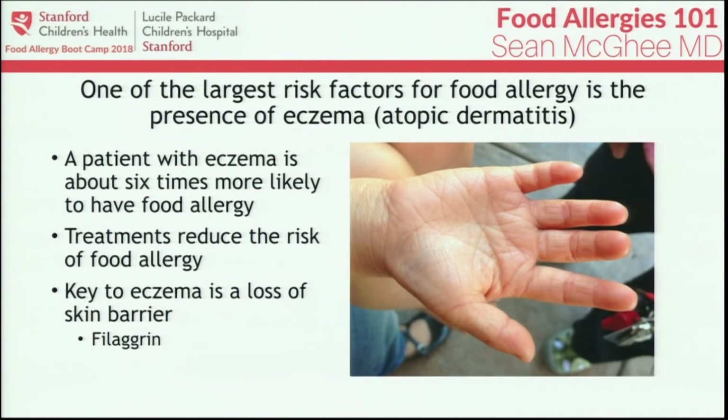This is a hand of a 3-year-old girl, happens to be my daughter. And you can see that she's got a whole lot of lines on the palm of her hand, especially right here under the thumb. That would be fine on my hand, but it's not fine on a 3-year-old girl's hand. So all of those little lines crisscrossing there are an indication of that loss of filaggrin and the dryness of the skin and the loss of barrier function in the skin. And it turns out that not only is filaggrin a risk factor for eczema, but it's actually even a bigger risk factor for food allergy.